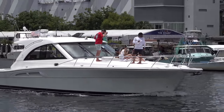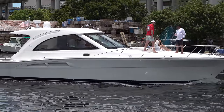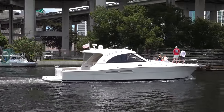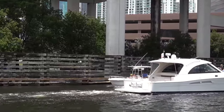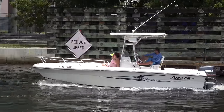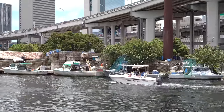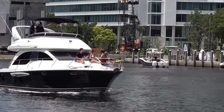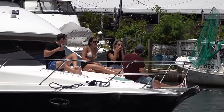Nice boat over here coming through the river, hanging out. Guys, I am so surprised with the amount of traffic that has come in to this river, man. It's just like a lot, dude.